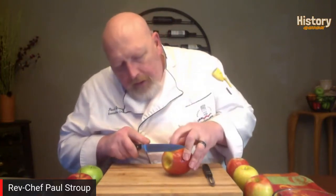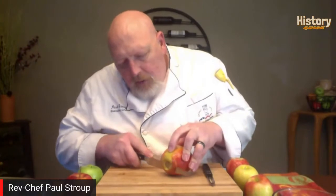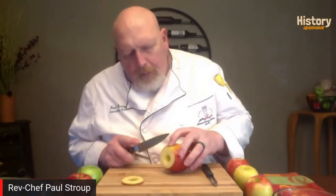And then before you get started, which I did already, you'll want to wash your fruit really, really well. So that's been done already in advance. But once you've cored your apple, you can begin to slice it. And really, the thickness that you want for dehydrated apple, you're going to probably want about 1/4 of an inch, maybe slightly larger. The thicker the slice, the longer it's going to take to dehydrate.